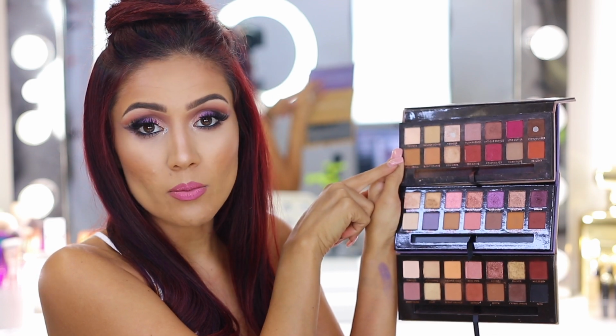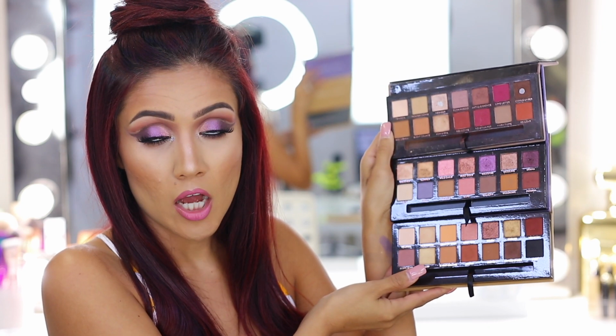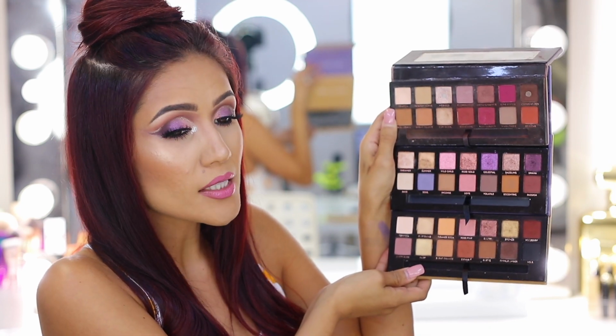I wanted to do side-by-sides of these palettes because with the recently launched Soft Glam palette, I'm sure some of you guys may have picked it up, and I know some of you guys also have the Modern Renaissance palette. I'm sure you guys are wondering how much different is it than this palette, and do I really need it? So here is the Modern Renaissance. Then you have Norvina's palette, and then at the very bottom you have the one that just recently launched, Soft Glam. I don't see a whole lot of similarities.